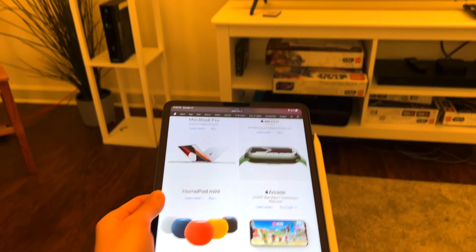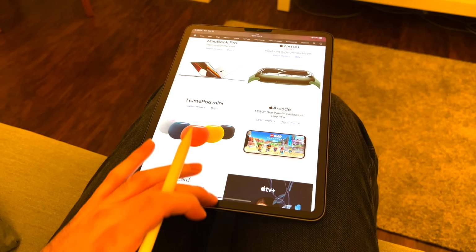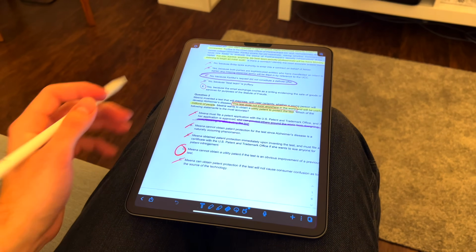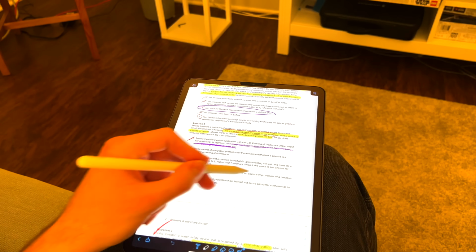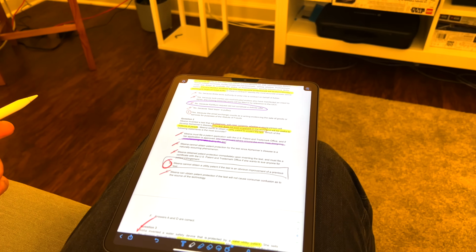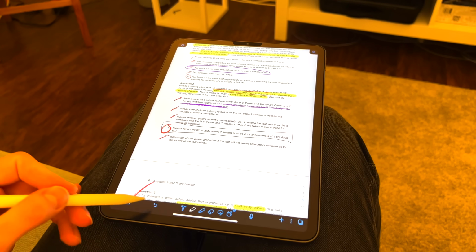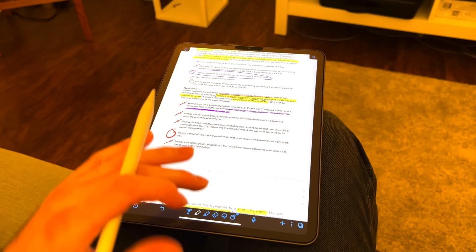And also, it's big enough to make use of the Apple Pencil. I can open up Notability here, for example, and do a little bit of annotation for some business law homework that I already did, but I'll pretend like I'm still doing it. This is definitely big enough to do some annotation for reading, for whatever kind of work you're doing here. You don't necessarily need a giant screen to do that, although some people do, as I will show.